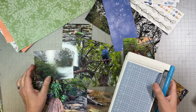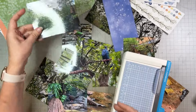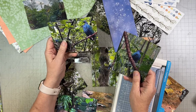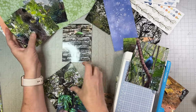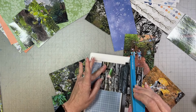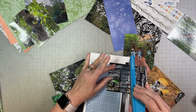So here's my trimmer. This one just kind of shows the net that keeps the birds in. So I kind of want to keep that one whole, that one whole. It looks like the same bird. And I don't think that's the same bird. Maybe it is. This one I can definitely trim. And of course you don't have to trim pictures ever, but if you want to fit a lot on a page, it makes it easier if you can trim them down.